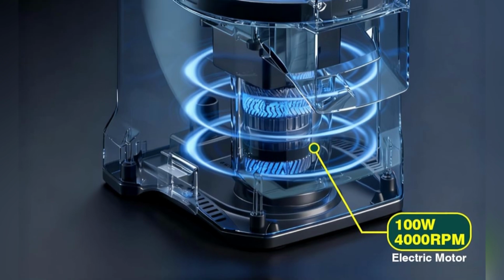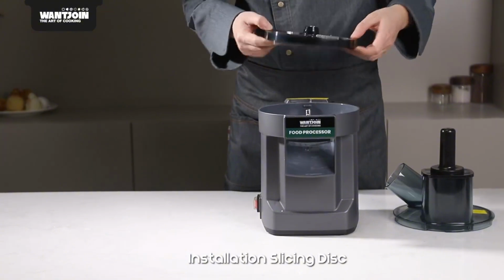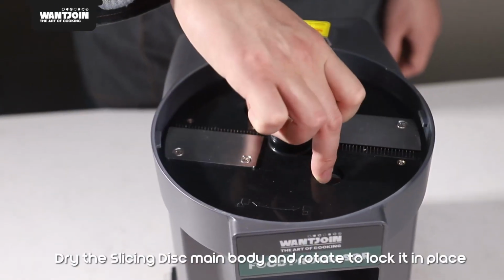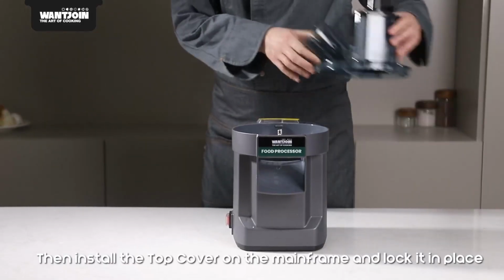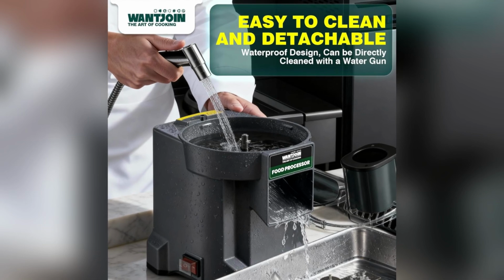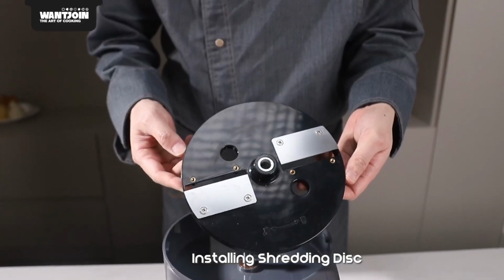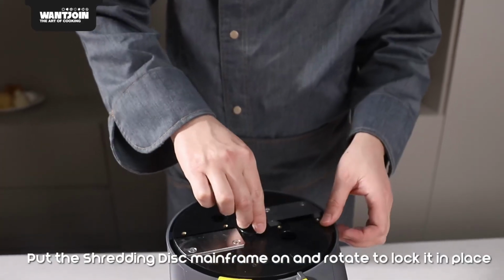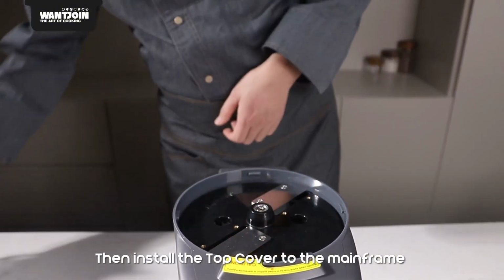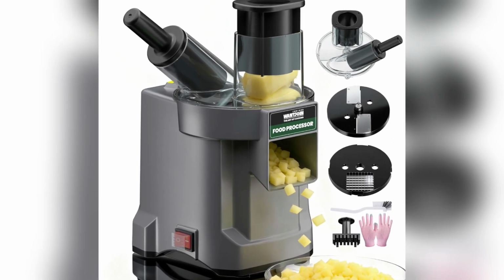Its 100-watt motor and stainless steel blades handled carrots, potatoes, and onions quickly, though soft veggies like tomatoes don't work as well. The silicone anti-skid base keeps it stable during use, which feels safe and reliable. Cleanup is simple with the included brushes and blade cleaners. For anyone looking for a heavy-duty 3-in-1 food processor that chops, dices, and slices efficiently, this WantJoin unit is a solid choice for home or small commercial kitchens. It saves a lot of prep time and delivers consistent results.